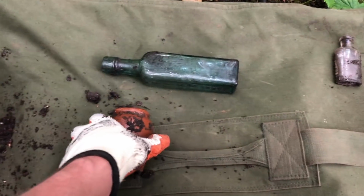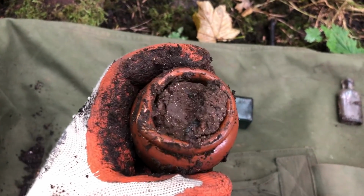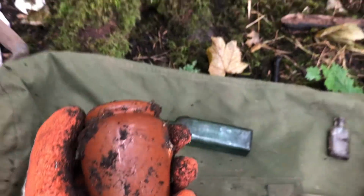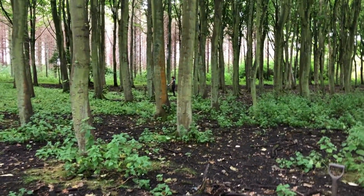Okay, I've just dug out the hole, the top layer, and I'm switching to the fork now. And I can hear there's a lot of resistance from bottles already. I'm actually on the shallow bit of the tip today because I wanted to be on hand for Sarah, who is just over there, digging away.